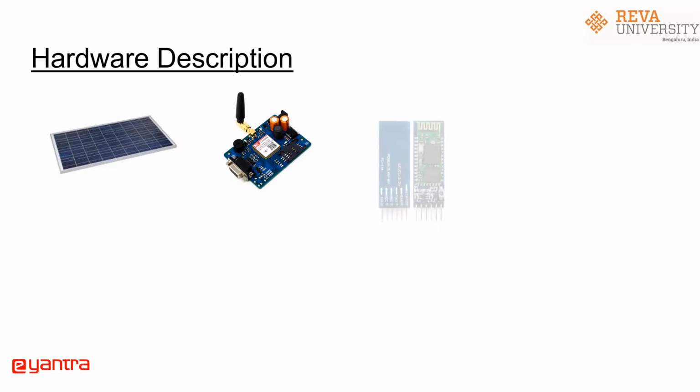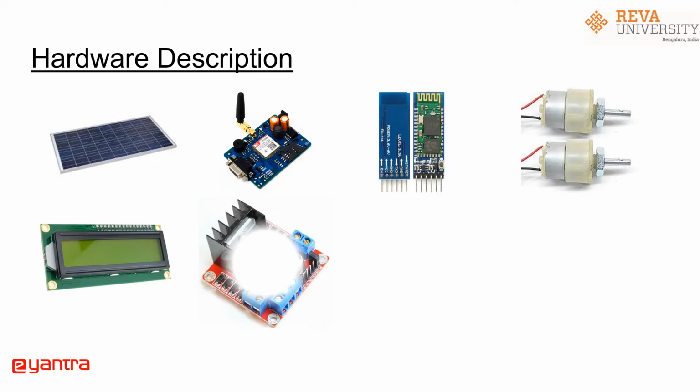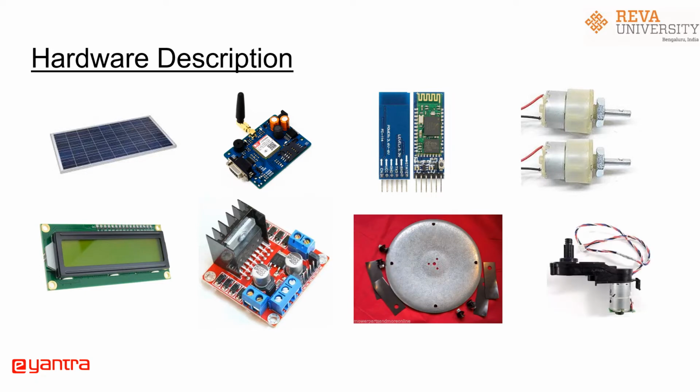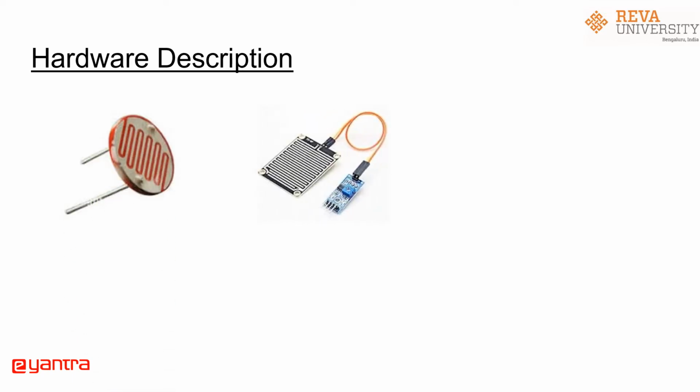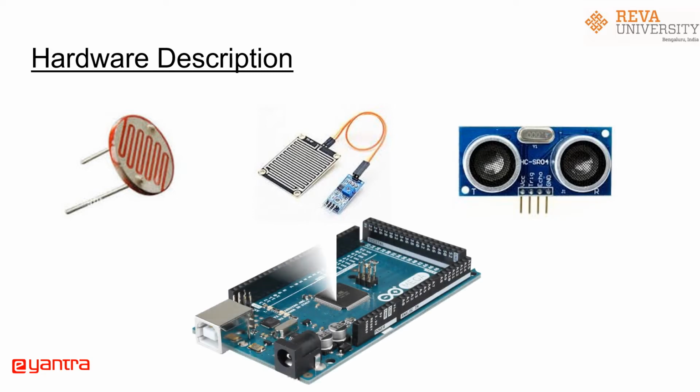Hardware description. These are some of the components which we are using in our equipment: solar panel, GSM module, Bluetooth, DC motors, LCD display, motor drivers, laser cut blades, motors, LDRs, water sensors, ultrasonic sensors, and Arduino.